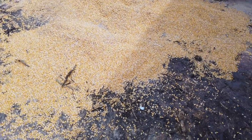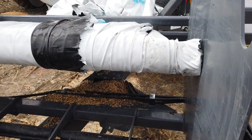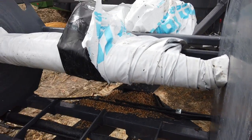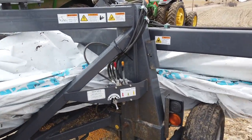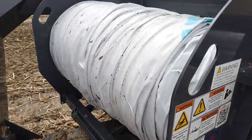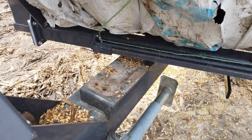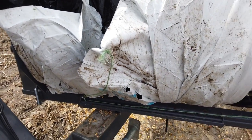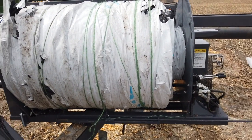So this is about how much I got left to scoop out of the bag. That spear pinches the bag up against there, then it just starts rolling it up. I don't know if you can see it, but we loop baling twine around there, and that way you can wrap it up so it stays in shape. Like that, voila. Flips to the side, then you can dump it out wherever you want.